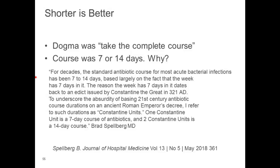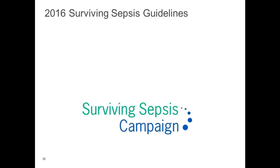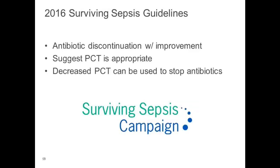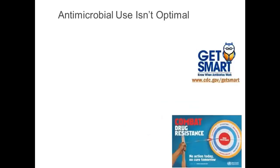He goes on to point out that that's kind of ridiculous, and that there are things that we can do to change that, and PCT, I think, has a role in that. So the Surviving Sepsis Campaign in 2016 recommended discontinuing antibiotics if patients were improving, and they suggested that PCT is an appropriate biomarker to help make that decision, concluding that decreased PCTs can be used to stop antibiotics.